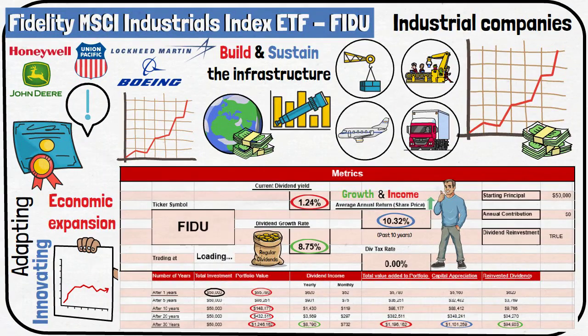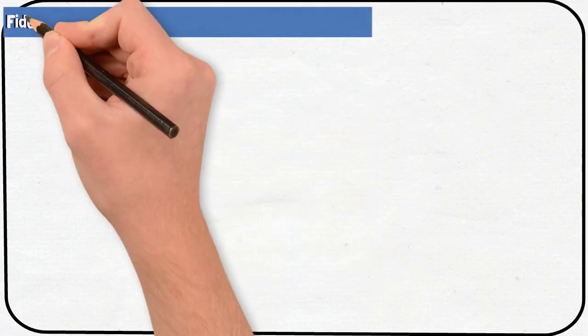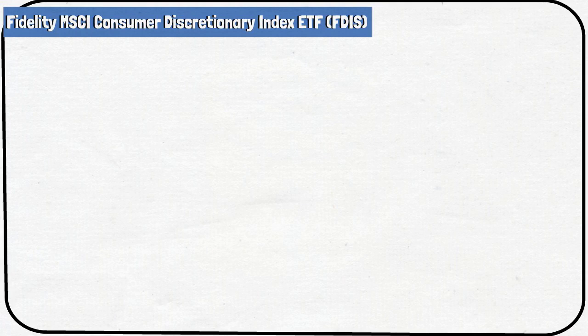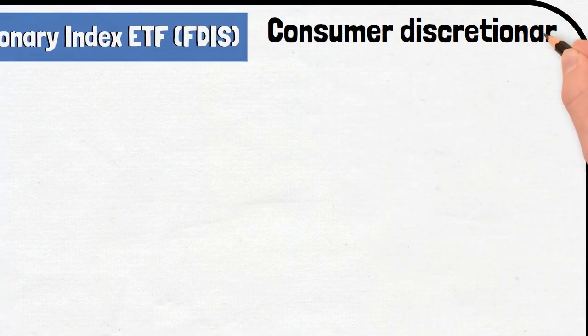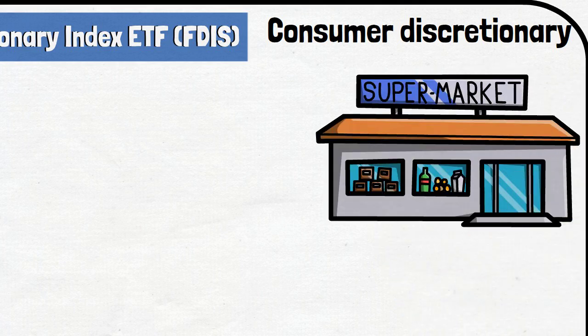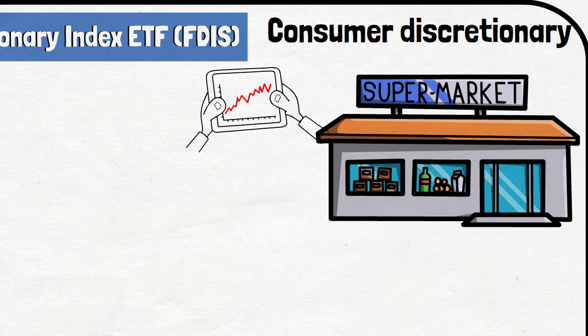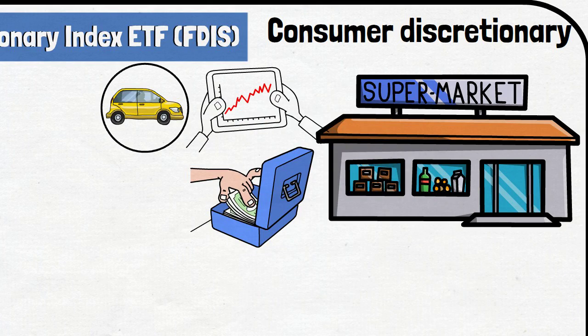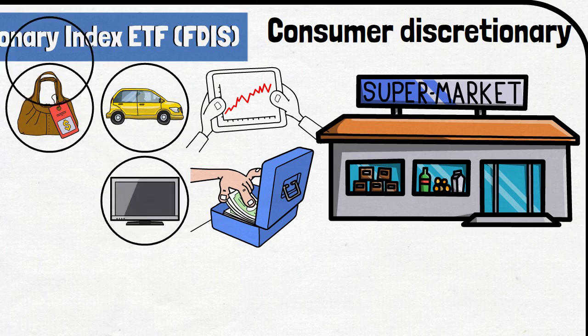The next fund I'm going to look at is the Fidelity MSCI Consumer Discretionary Index ETF, or FDIS. This gives you access to some of the biggest players in the consumer discretionary sector. This sector includes companies that sell non-essential goods and services, things people typically buy when the economy is strong and they have disposable income. Think of products like cars, luxury goods, entertainment, and home improvement.